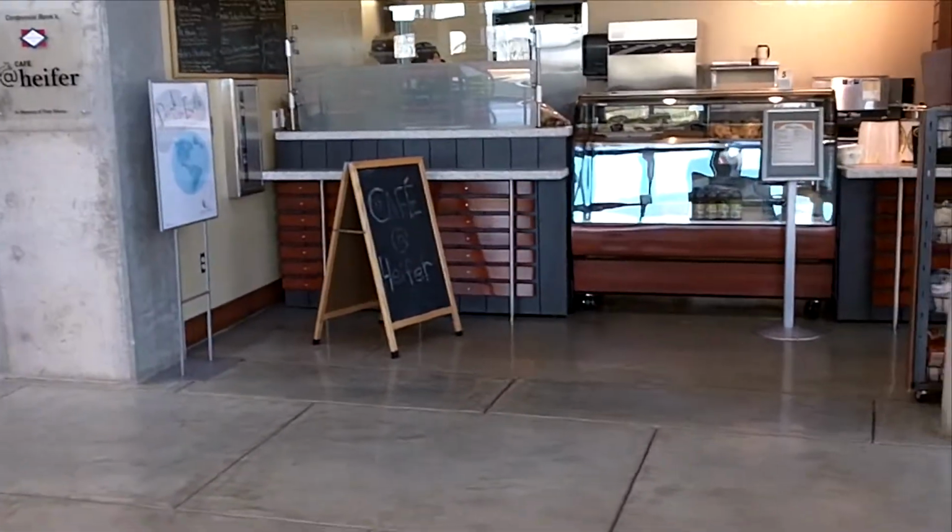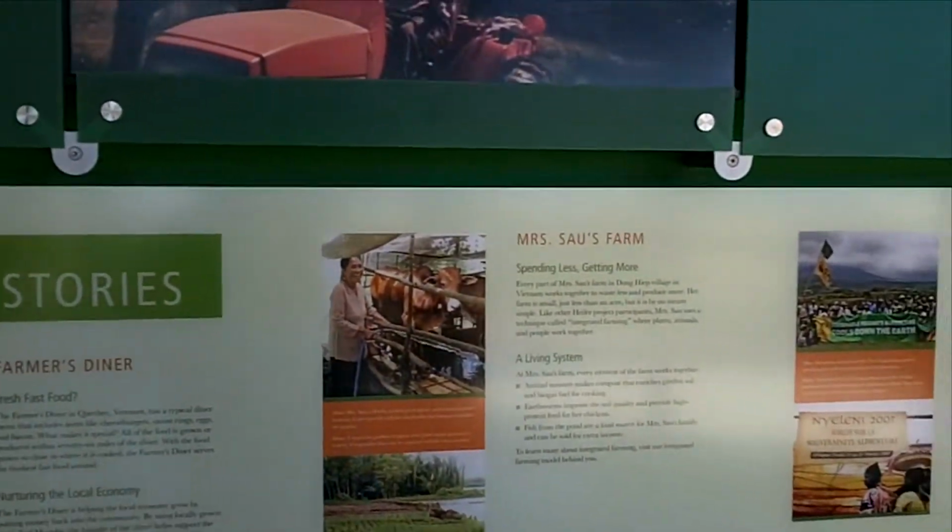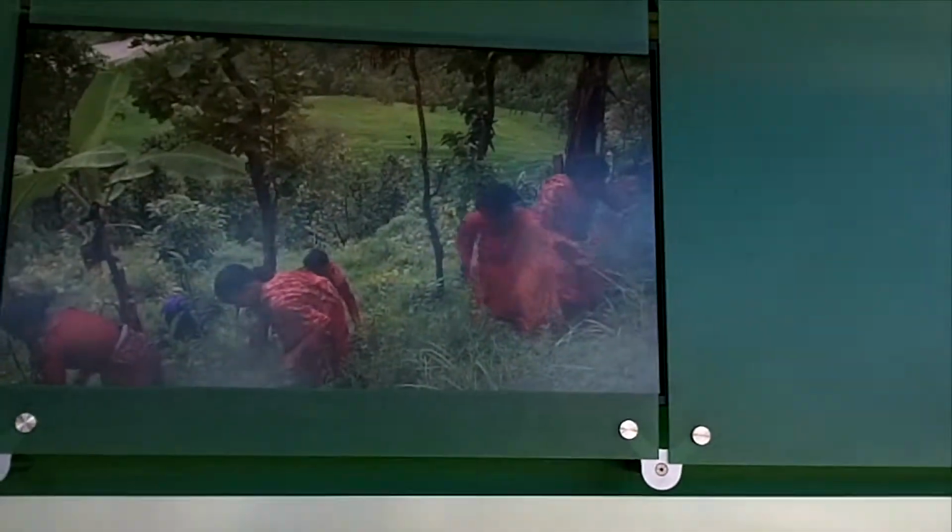Supposed to have a really good cafe here. But we're going to go up and have some good old Arkansas deep fat fried food.